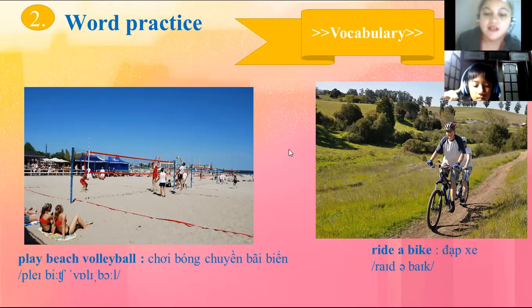All right. So now, for your homework, I want you to prepare a picture. Do you have a picture of yourself at the beach? A picture at the beach? Yes. Do you have a picture of you and your family at the beach? Yes. Okay, now that will be your homework. Prepare a picture of your family at the beach, and then after that, you're going to tell me a story about the picture.